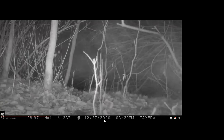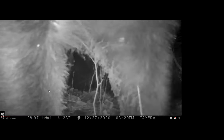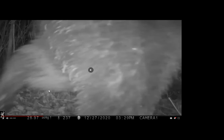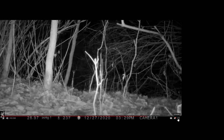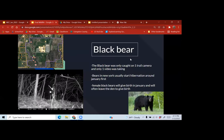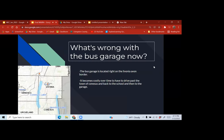I didn't get the camera the next day. So this was the 27th that we had the bear on camera. Usually black bears like to go into hibernation around January 1st. Sometimes the females will actually stay out longer from hibernation because they are pregnant around this time, and they will be giving birth in January. So they will often leave the den to go give birth during January. And I do believe this is a big male, or a big female. So it's all alone right now. Plot that on camera B, the one on the state, which it was a little higher.